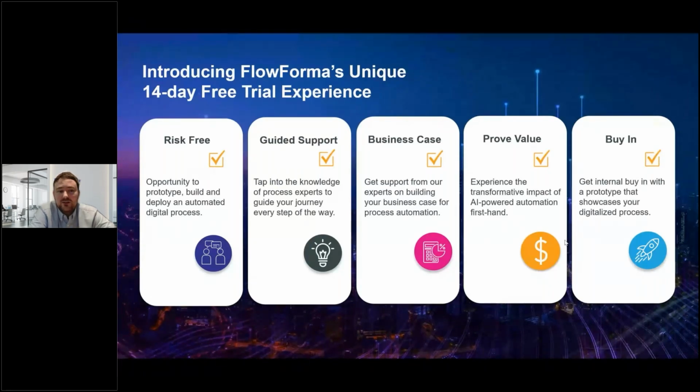And you've seen the speed at which you can do it just a few moments ago with Dave. You'll receive guided support in selecting a process that aligns with your business goals, allowing you to prove the value of FlowForma firsthand. This experience will give you the confidence that FlowForma is the right platform to support your digital transformation. It will also help you to build a strong business case for investing in digital process automation.